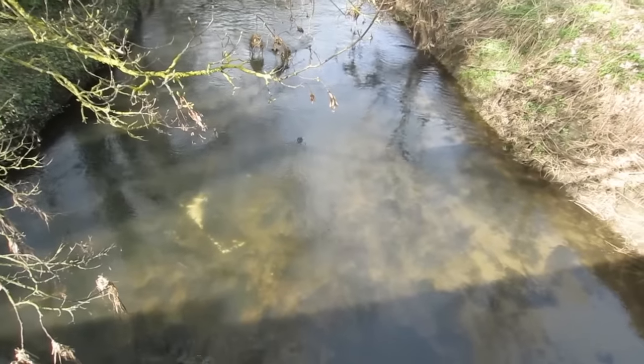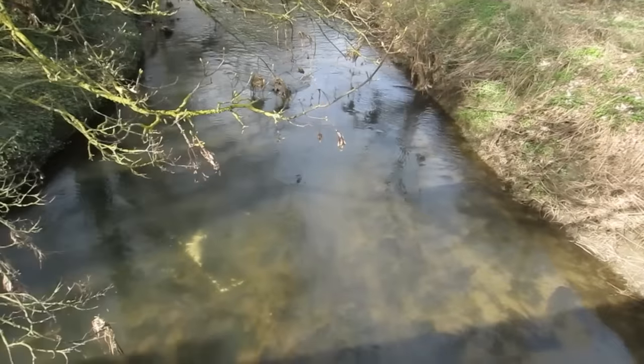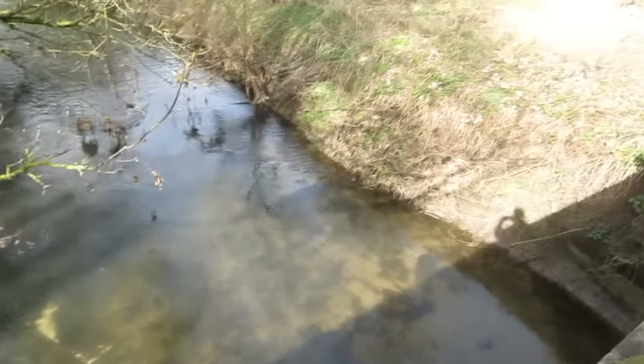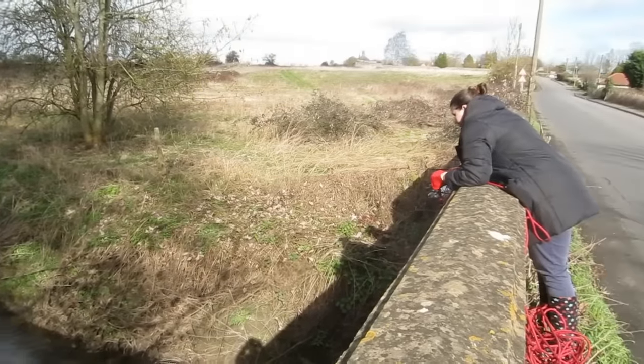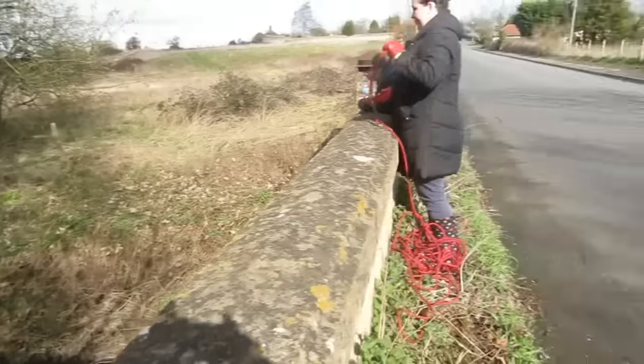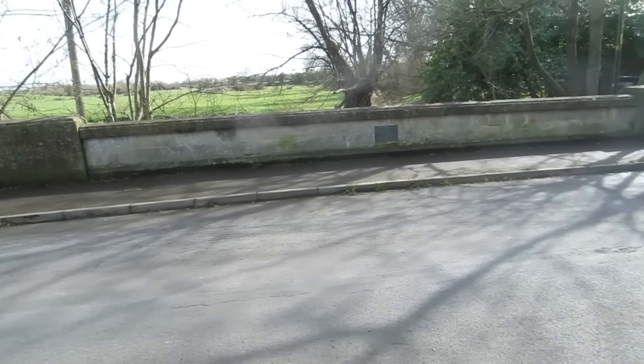We're now on the other side of the bridge and the sun's come out, absolutely lovely, and we're doing it actually from the bridge itself this time. Give us a bit of variation in our magnet fishing, and as you can see, it's a glorious day. The weather is absolutely sunny now, lovely, at the old Semington Bridge.